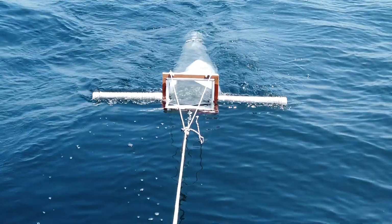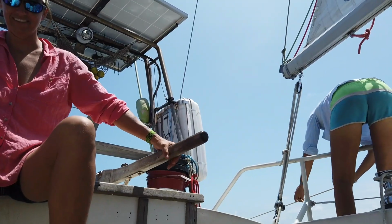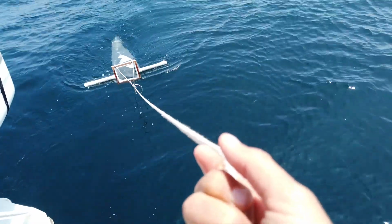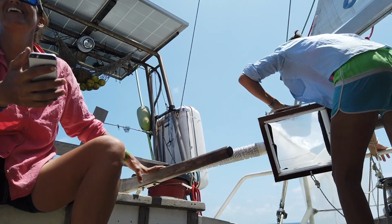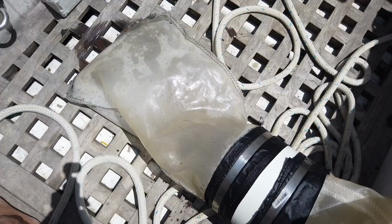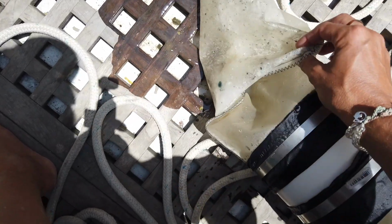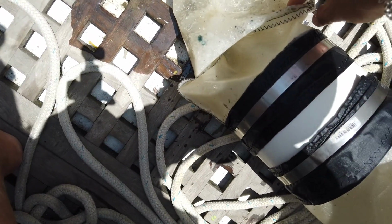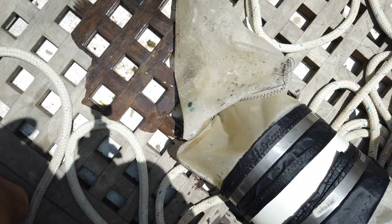Microplastic samples: we launch the trawl for half an hour, and during the trawl we try to keep a speed between 1.5 and 2 knots and the boat on a straight course. Wow, that's tons. Oh my gosh, do you really think that's plastic, or is that some kind of jellyfish? And there's some stingies as well here. Oh, it's all jelly.